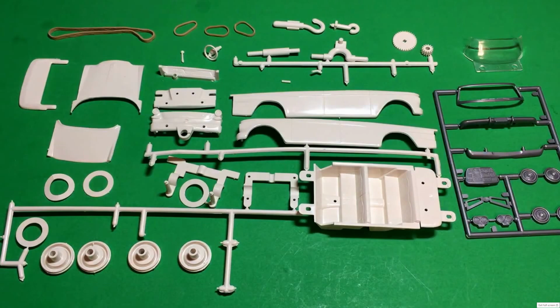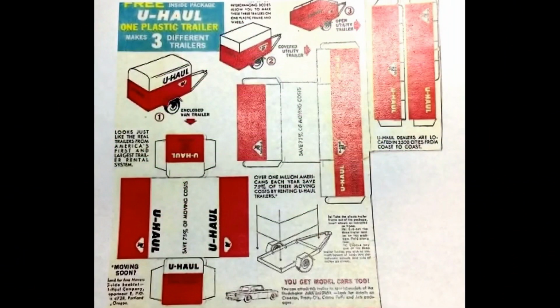And also, he shows that the back of the box had a cutout trailer that you could get a pair of scissors and some glue and put together. And it went with the model car.